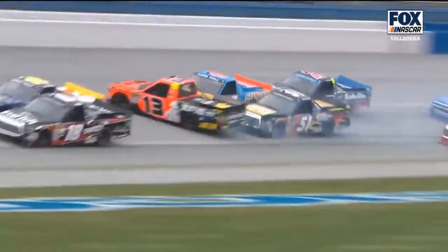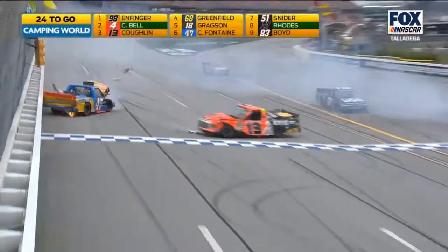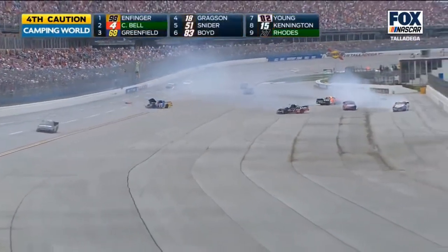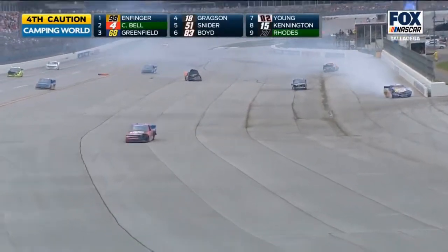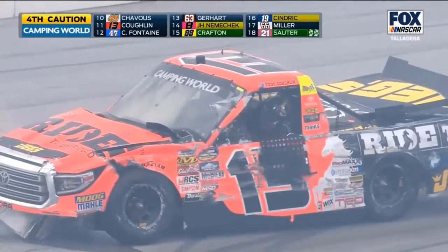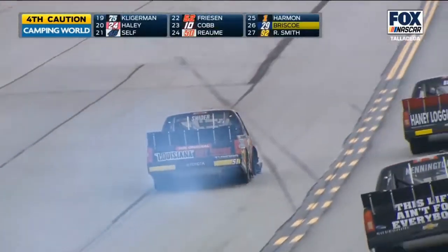Last year's Talladega winner. Oh, and we have trouble in the tri-oval. Cody Coughlin is up into the outside wall. Chris Fontaine, Ben Rhodes also collected as well. It all started when they tried to go 3 wide into the tri-oval, and Cody Coughlin with a sledgehammer shot into the outside wall. The truck comes back on all 4 wheels, but we've got 4 badly beaten race trucks as caution flies at lap 70.